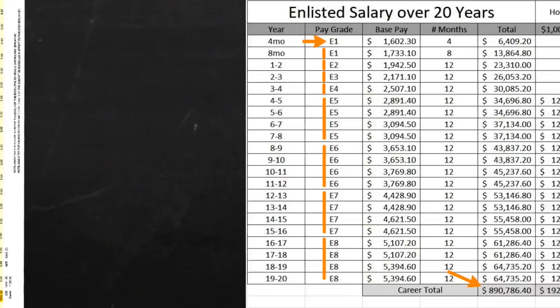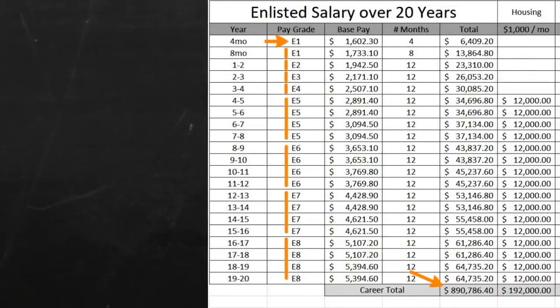Now let's say you get married as an E5 and start getting housing allowance. Your housing allowance is only $1,000 a month, and for simplicity's sake, it never changes. But in actuality, of course, it will go up every year. 16 years later, you would have received $192,000. It would be smart if you were able to use that money to pay off your house or to build equity for your retirement home.